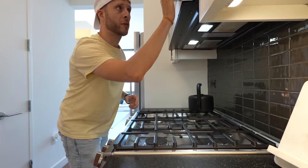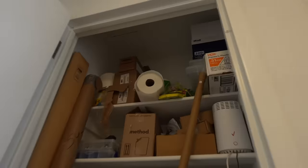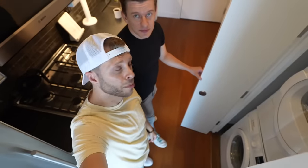And honestly, even without any of the modifications that we have in this place, it renting for $4,500 plus, that's normal in this city. Where's our coat closet? You got one immediately on your left when you come in. Okay. It's not the prettiest. But it's big. And then this is another one. Is this like a pantry? Washer dryer. Oh, okay. Not every luxury apartment has laundry.